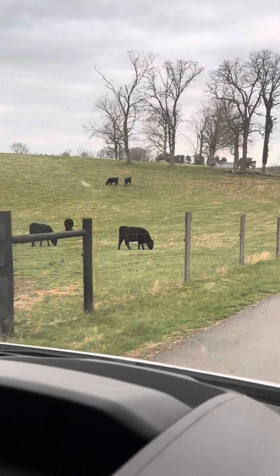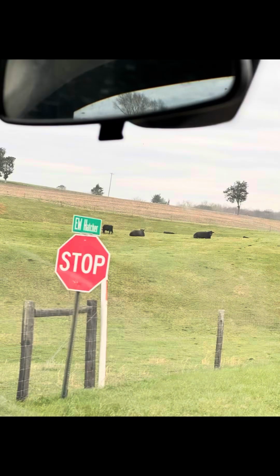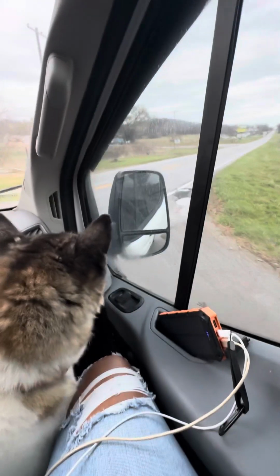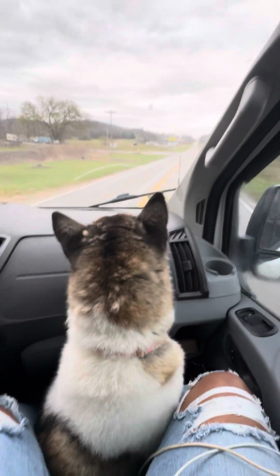At one point, we ended up on what definitely felt like someone's private property. There was literally a sign that said so. So that was our cue to turn around immediately. Not exactly what we were hoping for, but hey, at least the drive was pretty.